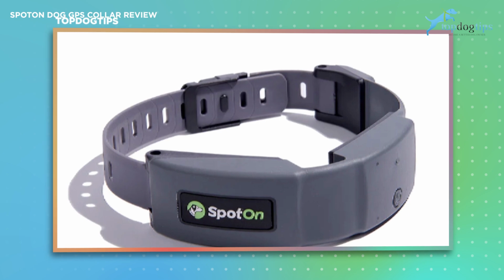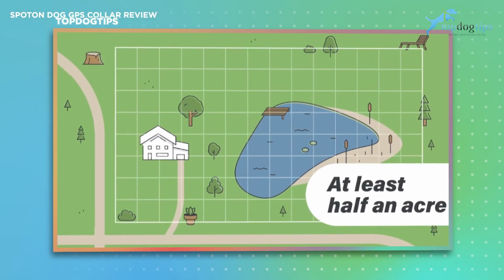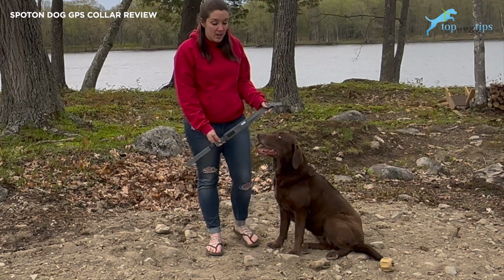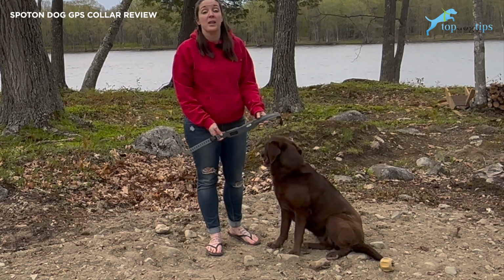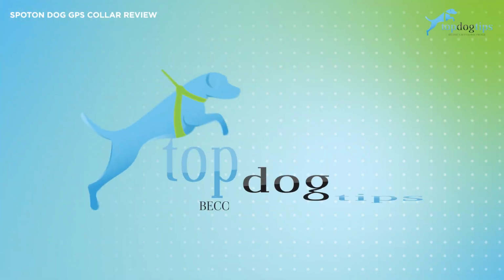You have to have at least half an acre, so keep that in mind. If you do have a smaller piece of property, this probably isn't going to work for you. But if you have over half an acre or up to 1,000 acres, this is a product you can use to create a fence for your dog to contain them that's consistent and safe.